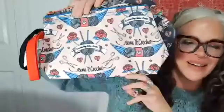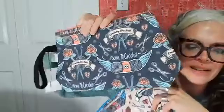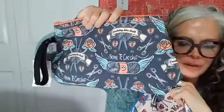So I've got these ones, the Born to Crochet or Crocheting Takes Balls. Available in the pink and in the navy blue. And if you look at the inside again, it's always different. I never put pictures of the lining. It's always something coordinated, rarely plain. It's always matching the outside, and it always depends on what I have available.